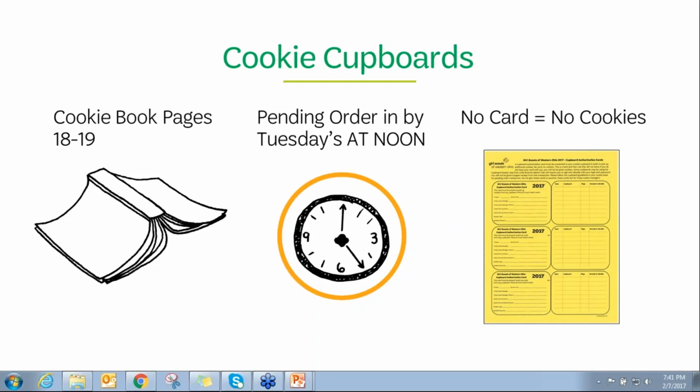The question was, can I put my pending order in on Tuesday at noon or before noon, but pick up on Wednesday? So chances are we will have the stock in there because most of our inventory leaves on Thursdays and Fridays.